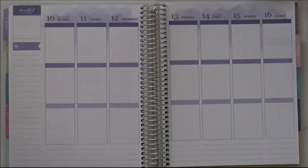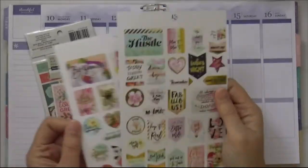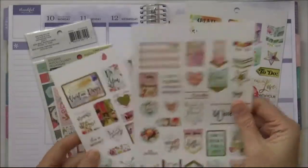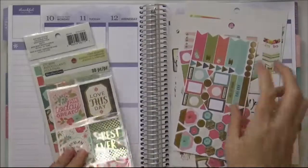This week, I am using stickers from all over the place. My friend and I split a sticker book, and they're kind of weird sizes, so I think they were meant for a different size planner than the Erin Condren, but oh well. And then, I don't even know where I got those.